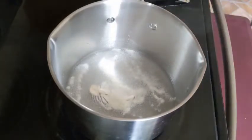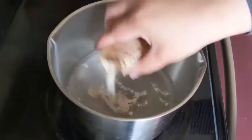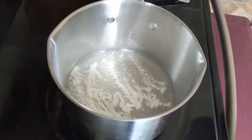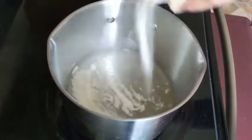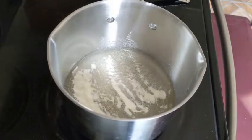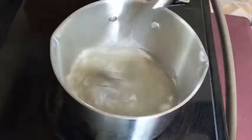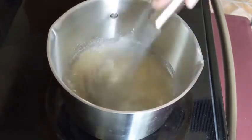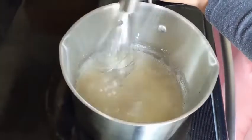And we have 4 packs. It's 1, 2, 3, 4. And what we're going to do is whisk it so it'll dissolve in the water. So you want to make sure you get all of the gelatin off the sides.